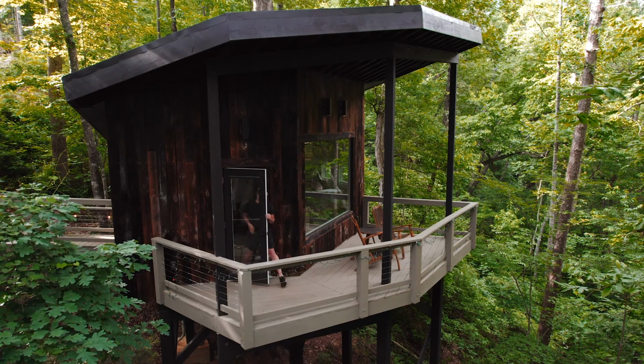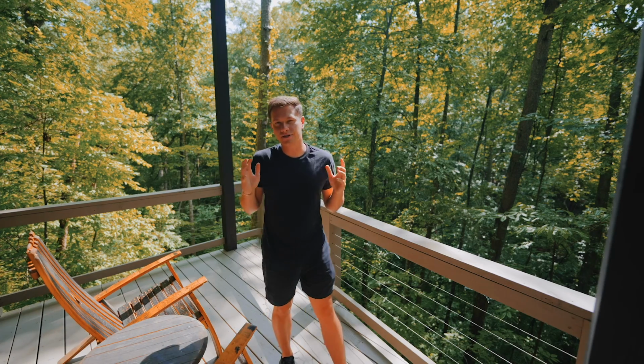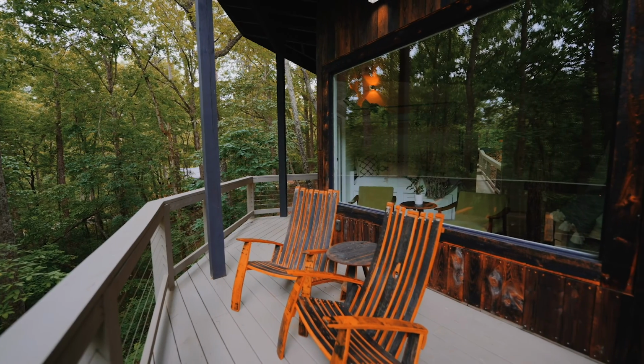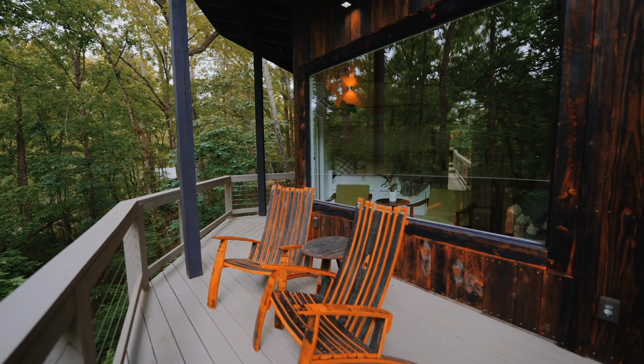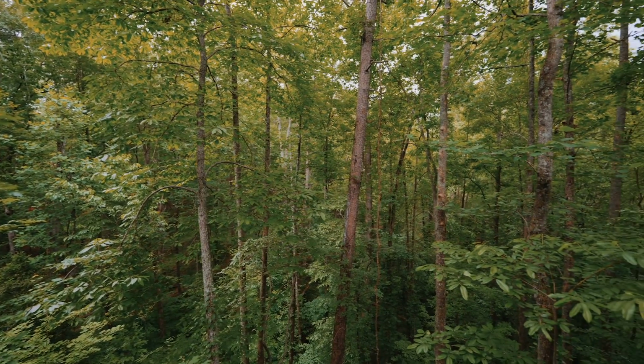Now the last thing is this door that leads out into your deck space. Let's head out there. Out here is a huge deck space, and there's even a couple chairs right here. These are made out of old whiskey barrels, which is really cool. And the views here are amazing. Look at all the greenery just around.